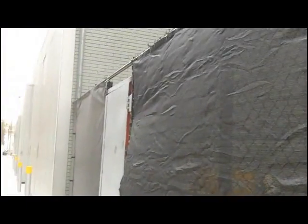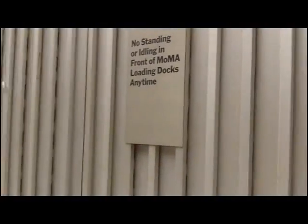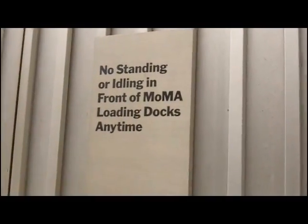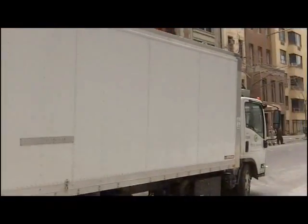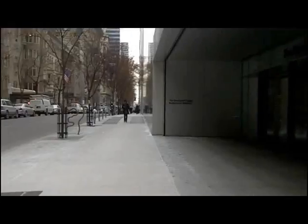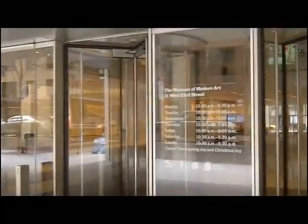Now we're on West 54th Street, the backside of MoMA, and here's the lot where the expansion project is going eventually to commence. The Taniguchi expansion presented a very unlovely facade, if you want to call it that, to the street. This kind of corrugated metal wall, no standing or idling in front of the loading docks any time is the admonition, which is honored in the breach. Here's the truck right now, and here's the loading dock. And here now we get to the rear entrance, if you want to call it that, of MoMA.